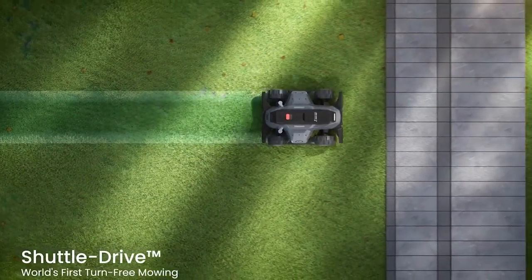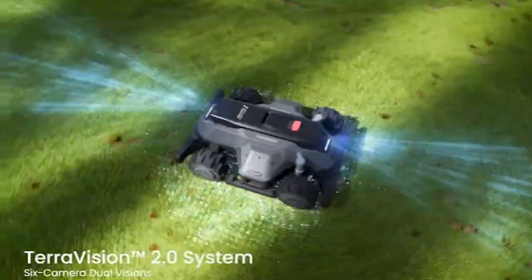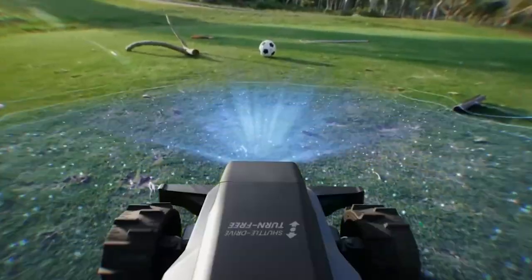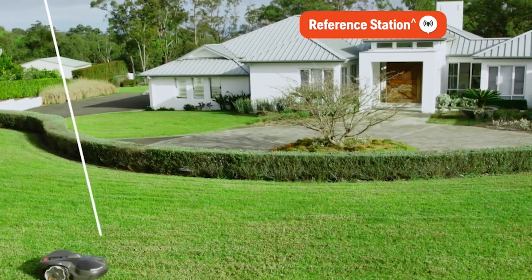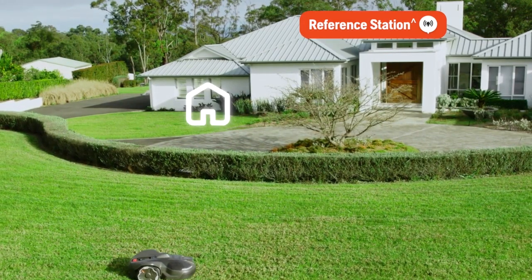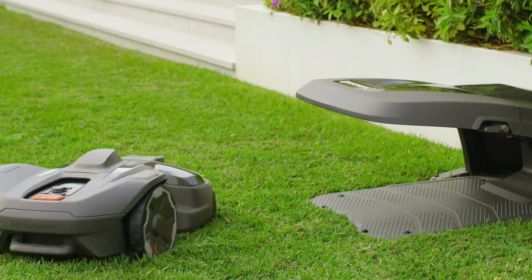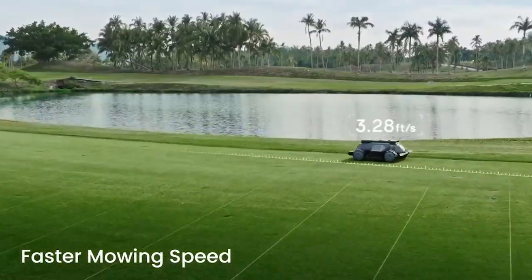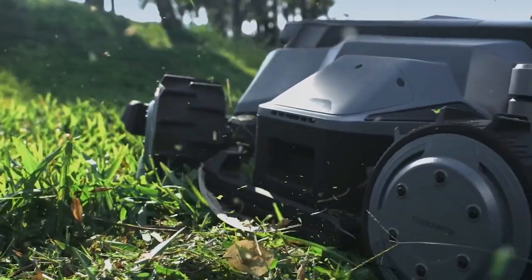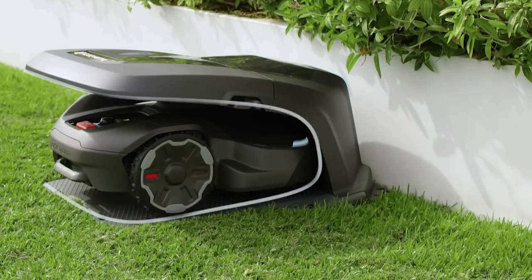Using cameras, AI-powered mapping, and smart obstacle detection, it can learn the layout of your yard and automatically keep the grass trimmed. And thanks to its all-wheel drive system, it can handle uneven terrain and steep sections much more confidently. You simply set a mowing schedule through the app, and it takes care of the rest. It's like having a tiny robotic landscaper working in your yard without the weekly hassle.